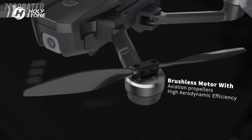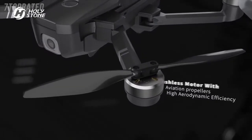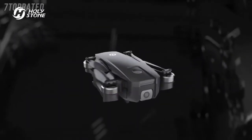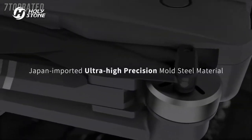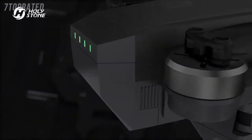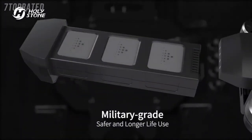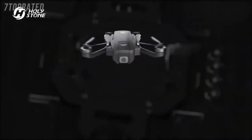Brushless motor with aviation propellers for the highest aerodynamic efficiency. Built-in metallurgical gear shaft for smooth movements. Ultra-high-grade steel precision material used to create the high-quality fuselage. A military-grade battery that is safe and durable with a longer flight time of up to 26 minutes. HS720 has been redesigned from the ground up.